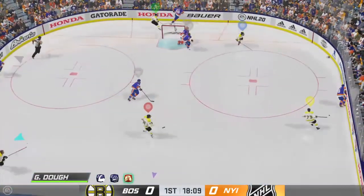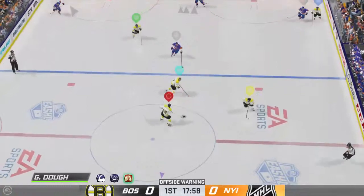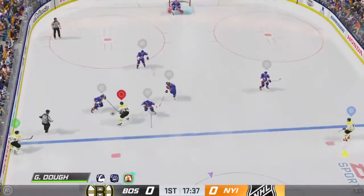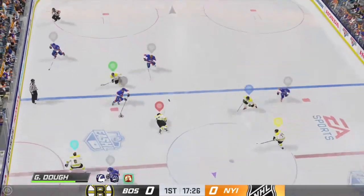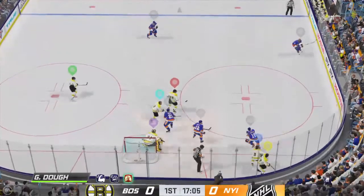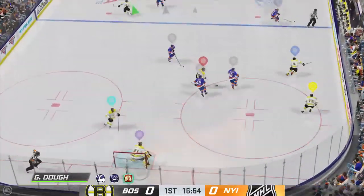Going after that loose puck by any means necessary. That's a good heads-up play at center ice. Look out! What a hit! You gotta keep your head up out there. Race for the puck here. Icing waved off on the play.